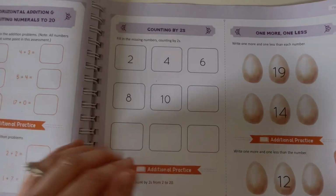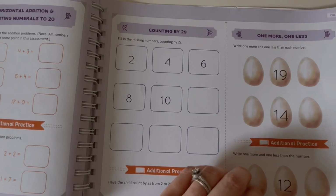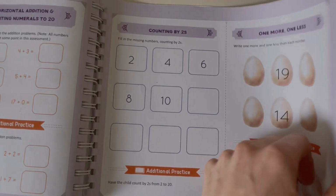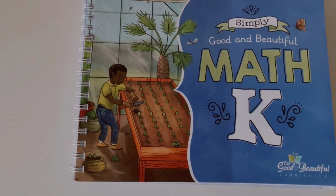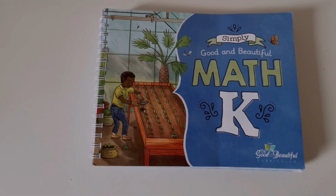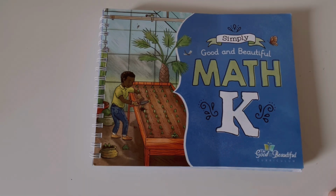Counting by 2s, they are obviously counting by 10s as we just saw, and I believe they're counting by 5s at this point. One more and one less, and then that is the end. So you can see there is built-in review. This is, again, a spiral approach. So they aren't just going to be working on one specific thing for a given amount of time. They are going to be working on one thing, and then the next lesson will cover something else, but they will always go back and review so that the child has plenty of practice.